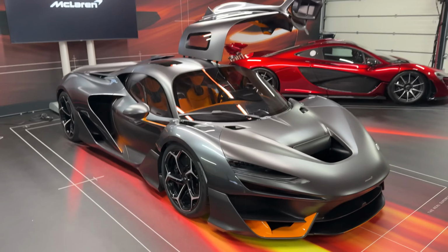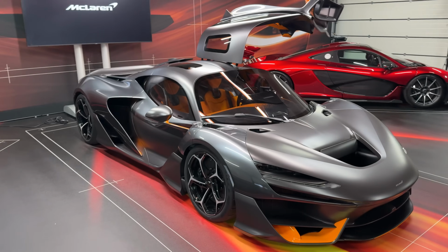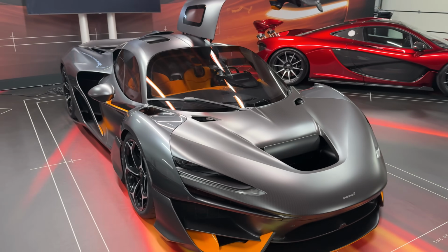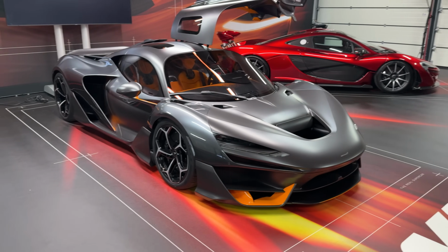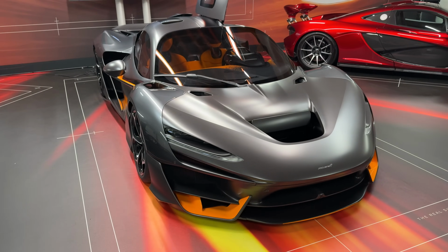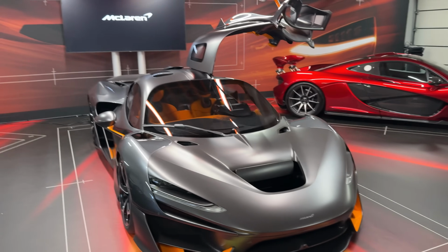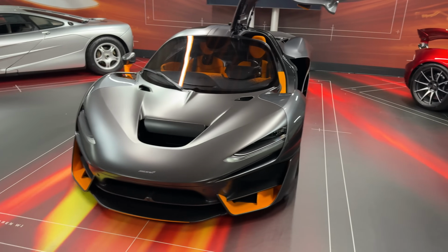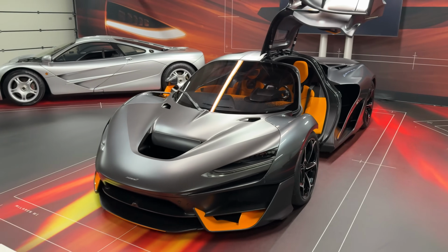There's 399 cars that will be built. I think they've been completely allocated. It's fully sold out already. It's crazy. We have a total weight of 1,399 kilograms. This is quite impressive when you talk about a hybrid powertrain here, and I kind of like the way it looks. It actually shapes the future of McLaren.